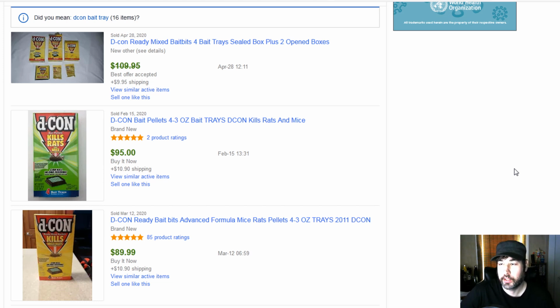I learned about these products a few years ago, so anytime I'm at an estate sale or a yard sale, I keep an eye out for these. These can be in someone's garage. They can be in a basement. I could definitely see a situation where you go into a basement or a garage at an estate sale and there's just a box of these things sitting there.